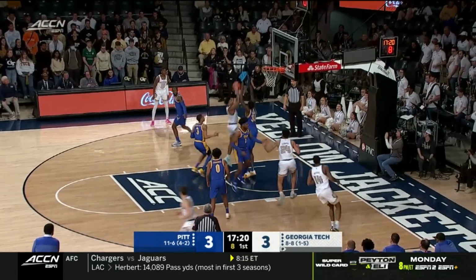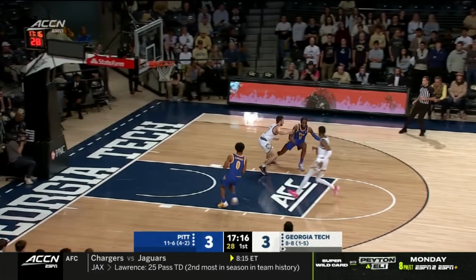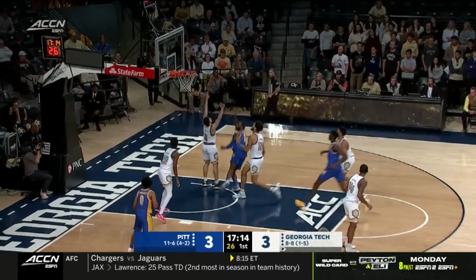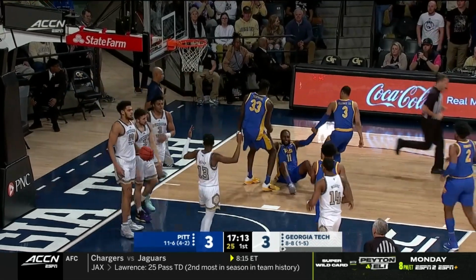No doubt. Here's Coleman on the drive. Down the lane, met by Federico, and Pitt runs again. It's Burton. Add Cummings with him. Burton through the contact, draws a foul, and Jamarius Burton will go to the line.